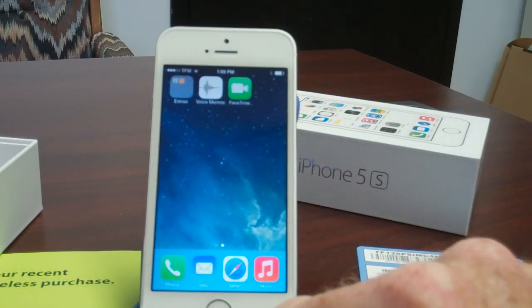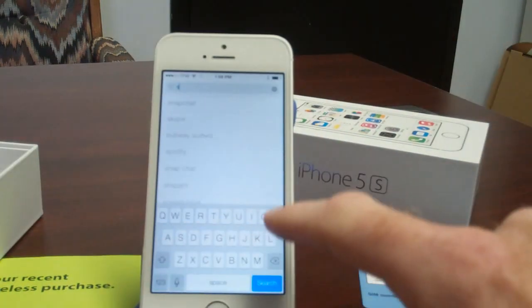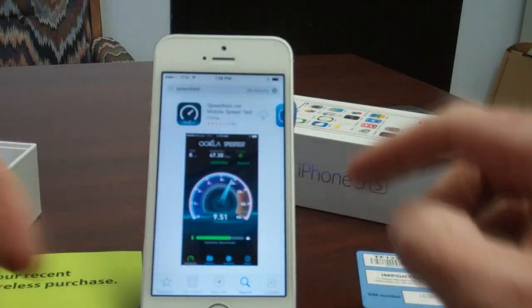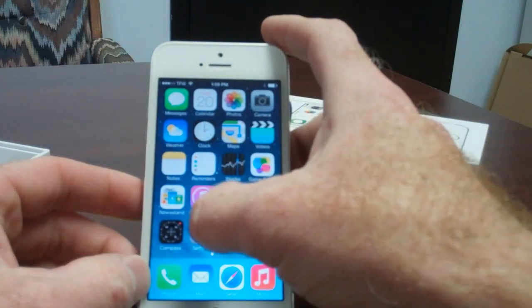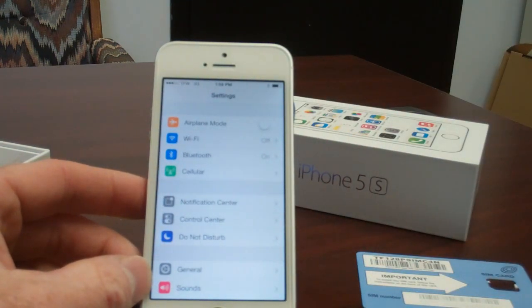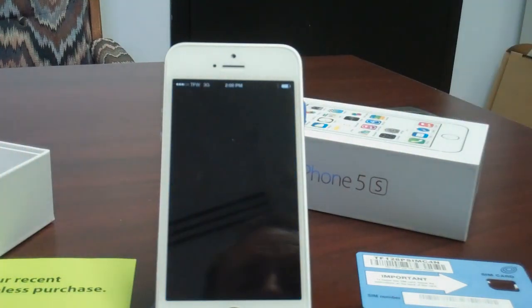But plain old run-of-the-mill iPhone. Let's hit the app store. Hit Speed Test. Throw this on here. Gonna drop back to the home screen. Gonna go disconnect my Wi-Fi. Alright, so Wi-Fi is now off. Now where I work is a somewhat rural area, so mine is reporting 3G. Not too surprised about that.